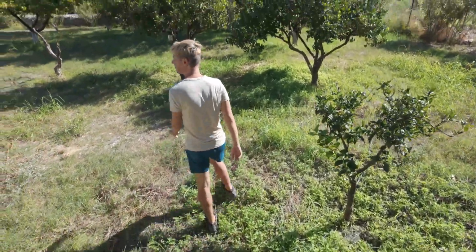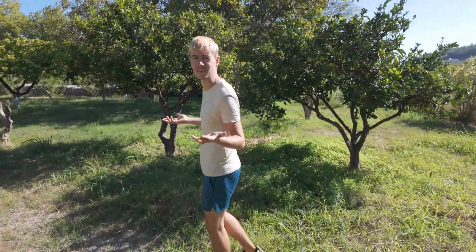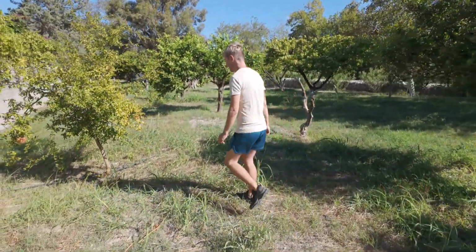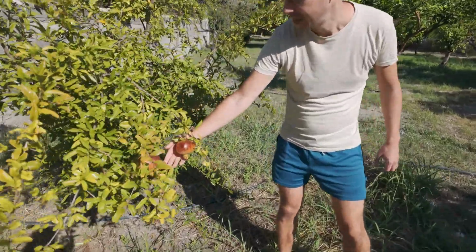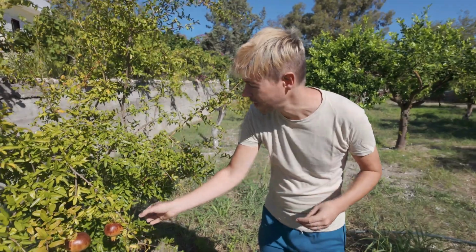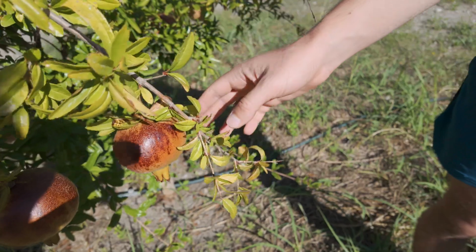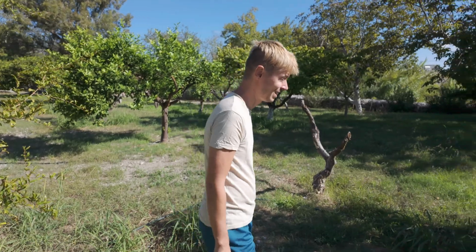Ta-da! So, here we are, and there are so many various fruit trees. So we love that. This is a pomegranate. They are slowly getting ripe. That's what the owners told us. There should be cracks or something. We should know when it's ripe. So, I don't know. We haven't tasted yet.